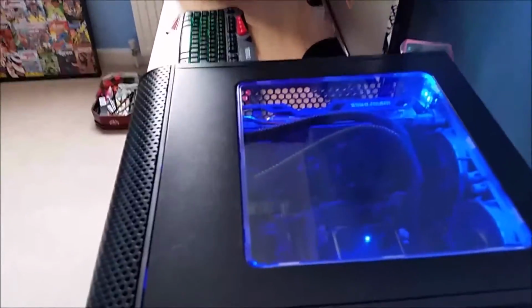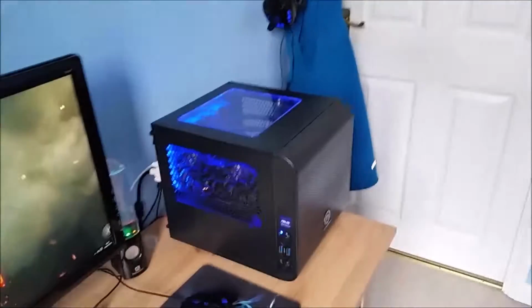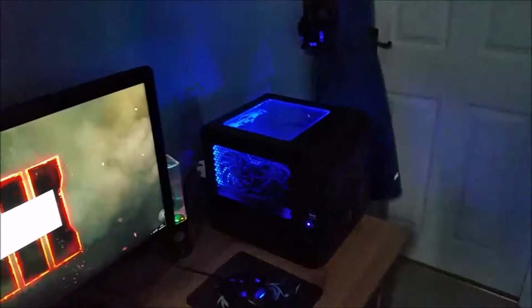Actually inside is very clean, as you can see. The only noise you're hearing is the actual pump. Obviously at night time, just close the curtain. It gives a nice little glow without being too much. So he's quite happy with that. Yeah, very pleased with the build.